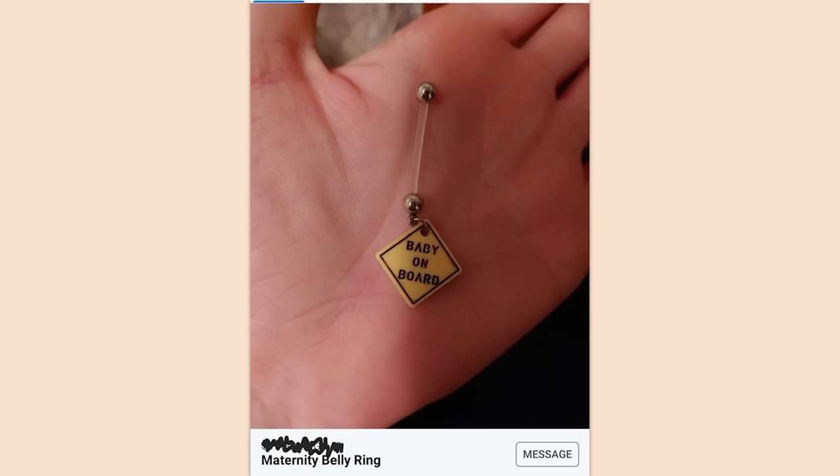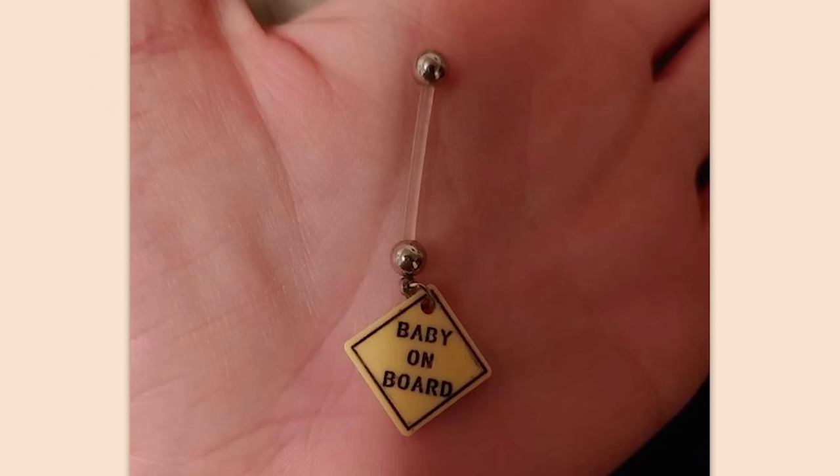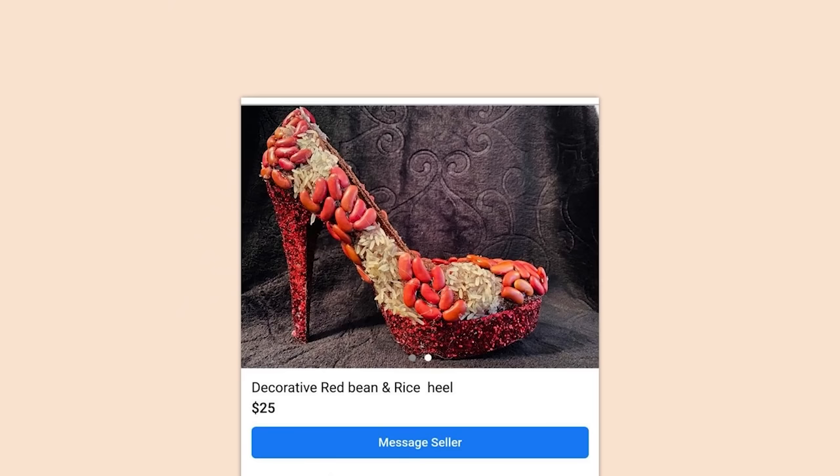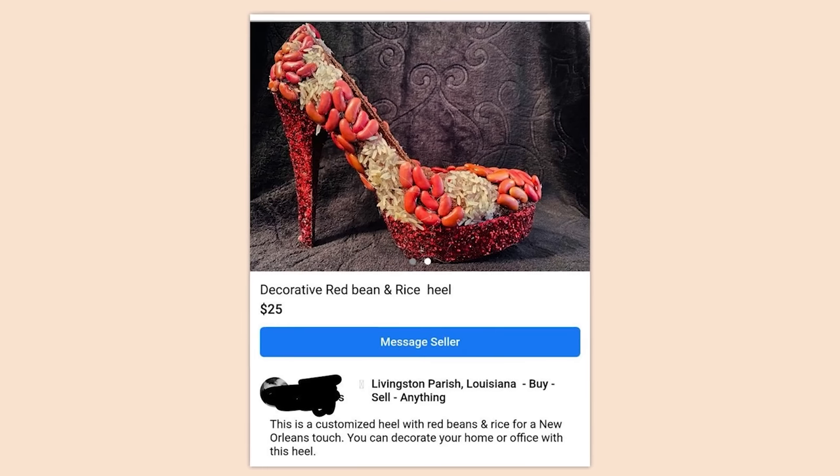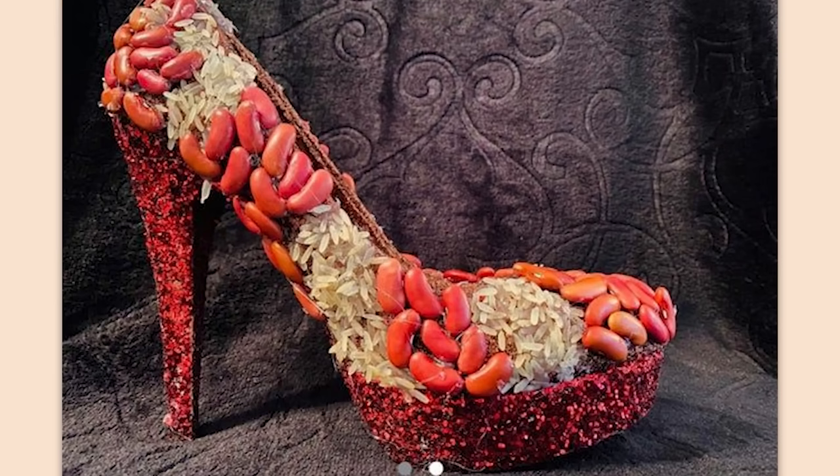Baby on board. Maternity belly ring. I don't think you need one of those. Decorative red bean and rice heel. This is a customized heel with red beans and rice for a New Orleans touch. You can decorate your home or office with this heel. I can decorate my home or office with it? Oh, thank God, I was wondering.